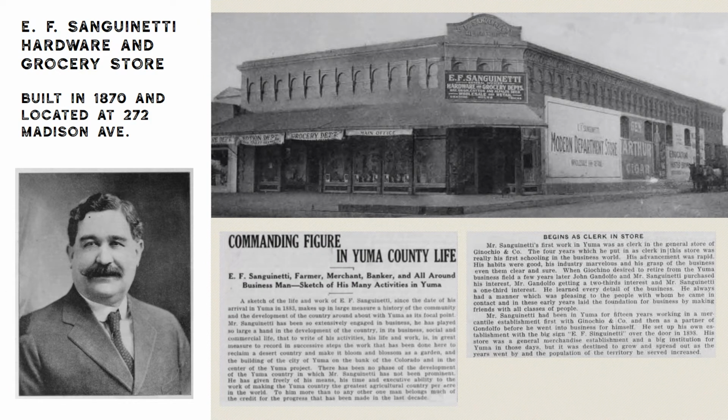Born in California, E.F. Sanguinetti came to Yuma at age 15 in 1883. Well-developed, well-educated, and ambitious, he was ready to succeed in any type of work he could. He eventually found his way as a clerk at Gondolfo & Co., the largest general store in the region at the time. When the store's original owner decided to retire, Sanguinetti partnered with Gondolfo for ownership of the store.